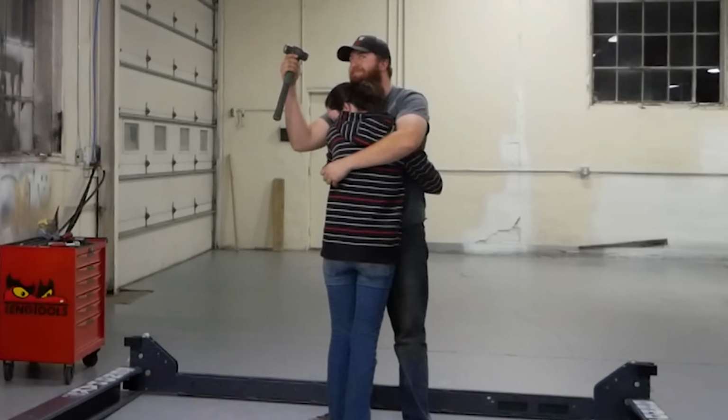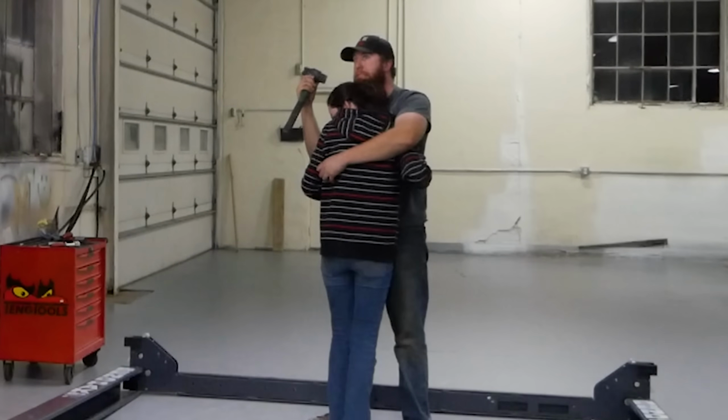If you haven't already, now is a good time to hug your Mook, but do not threaten her with a hammer because she will retaliate.